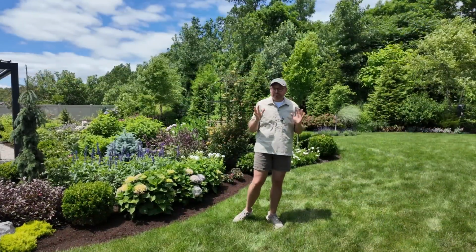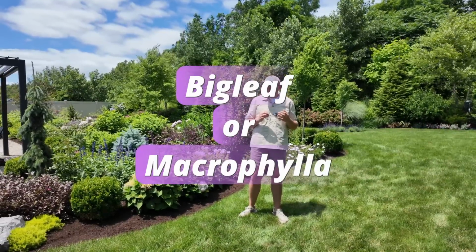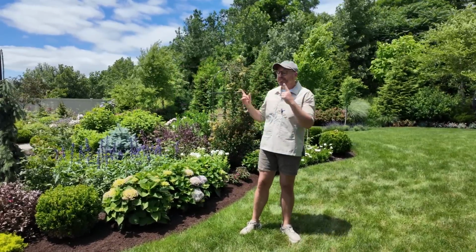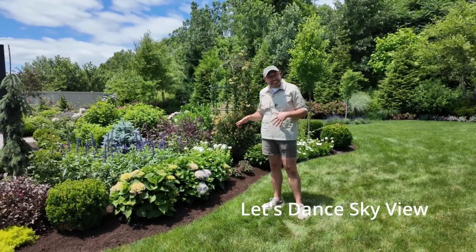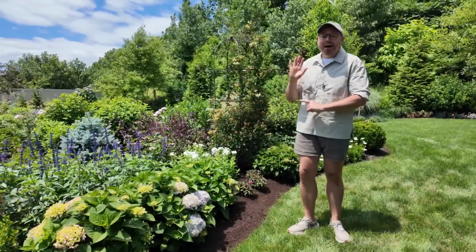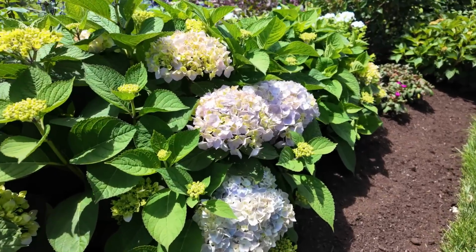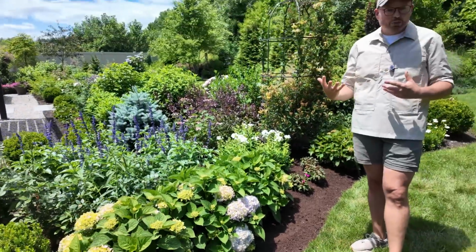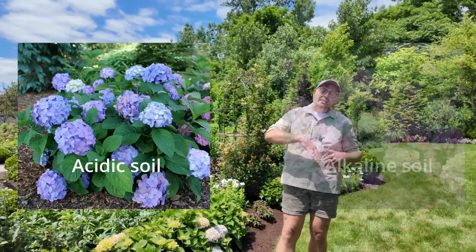The next type of hydrangea we have flowering in our garden is a Hydrangea macrophylla. And that is a hydrangea that is hardy in zones 5 through 9 and blooms on old wood. We happen to have this cool new variety called Let's Dance Skyview that blooms on old wood and new wood, which you can see right now is just starting to flower. And this is the kind of hydrangea, unlike Hydrangea arborescens or Hydrangea quercifolia, that you can change the color of the bloom based on the pH of your soil. The more acidic your soil is, or the more aluminum sulfate that's in it, the bluer the flower will be. And the complete opposite, it will be more pink.